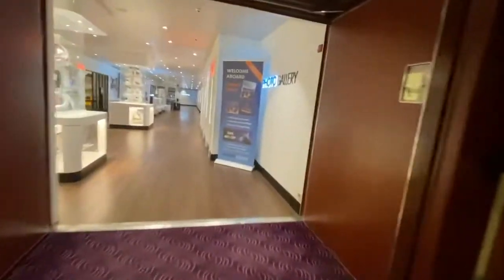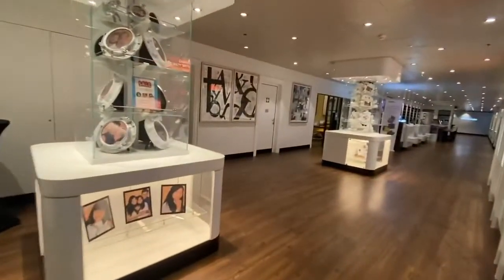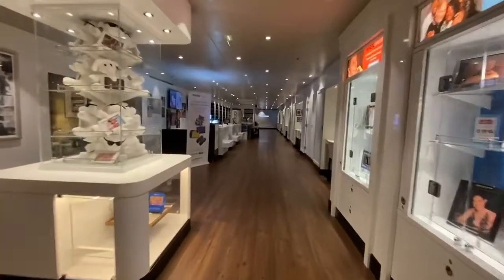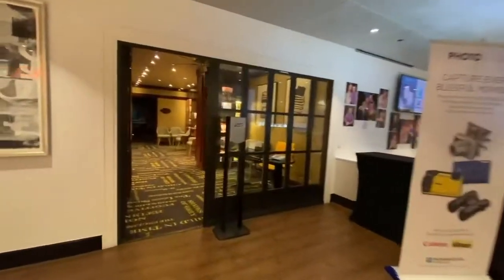So coming back inside, again, we're still on deck 6. We're aft, but we're moving in a forward direction. This is where you'll find the photo gallery. This is where you can come and take a look at the pictures that have been taken of you throughout the course of your cruise and decide if you want to purchase any.